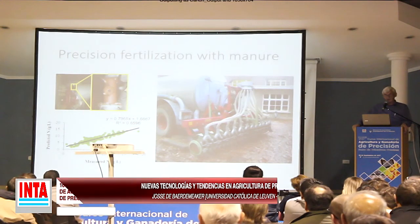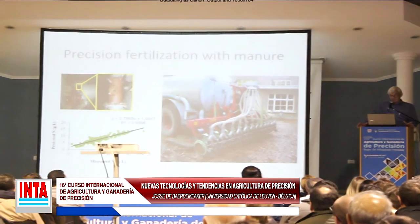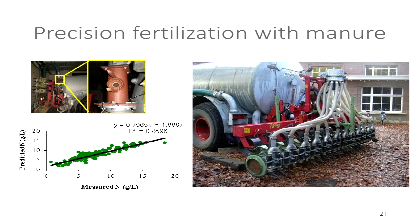In Europe we have, of course, also a lot of manure that we use for fertilizer, and there it is important that we know the composition of this manure so that we can vary the doses, and if its composition is too weak, we can add fertilizer.